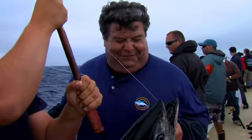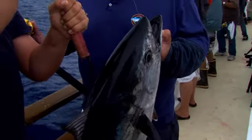Looking for bluefin tuna, yellowtail, dorado. Maybe we'll see an albacore or yellowfin. Who knows? Maybe some skipjack. Hopefully we don't get skipjack. But this is a nice bluefin. We're doing pretty good here.